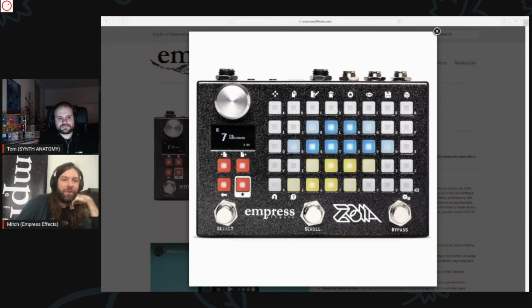Once you learn the interface and what the few options on the top of the pedal do, there's no additional figuring out of complex button combinations. It's really straightforward. When I saw it, I immediately thought, where's the editor?